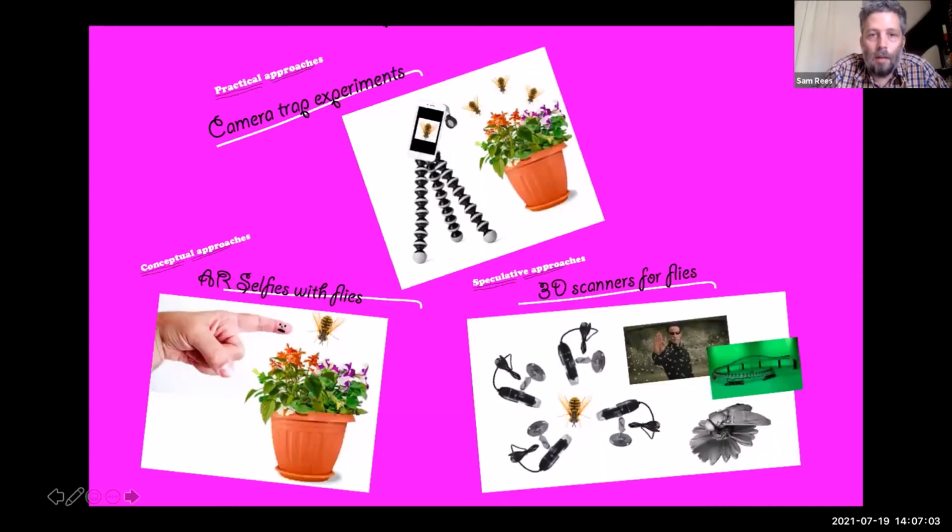And these are the three responses to those three strands. So the camera trap experiments, that's the way that I wanted to explore addressing standardization. Maybe we can have a camera trap on a plant, and we could record every single insect that comes on that plant for an entire day, and that will give us a more systematic recording for the day.